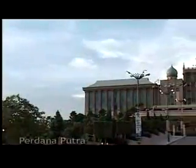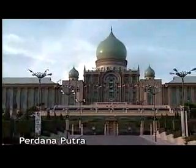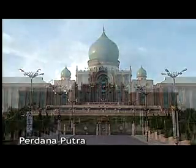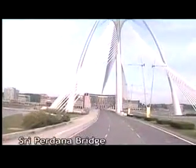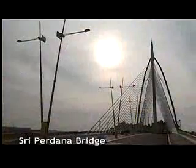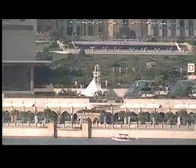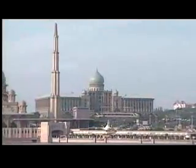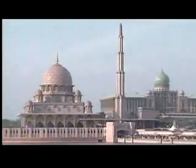The Perdana Putra is the Prime Minister's office complex, a massive building topped with a blue dome symbolizing the federal government administration's active center. And one of the most attractive sights of all can be seen on the Seri Perdana Bridge. This 370-meter-long bridge is built across the Putrajaya Lake. Portraying an atmosphere of the Islamic Middle East, the scenery of the surrounding lake includes the Prime Minister's office and the Putra Mosque.